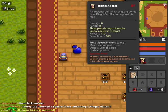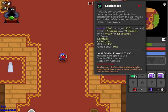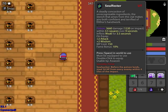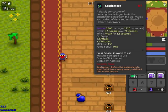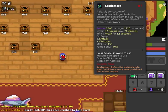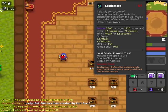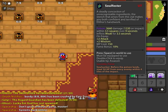So yeah, sorry. Okay guys, so next up we have the really OP spell, or not spell, the poison. This poison is like the other one, Thella's poison, but it's even better. Let me show you a quick example, and also the stats, 2 attack and 2 wisdom. Not that bad for a primal item. But the specialty is really nice because you get 50 HP from an enemy within 4 tiles, which is really OP. So let's just go ahead and test this.